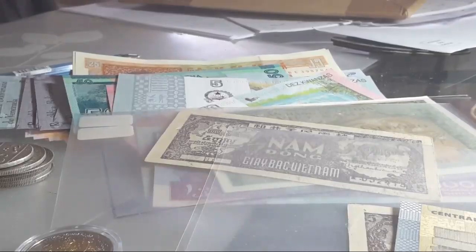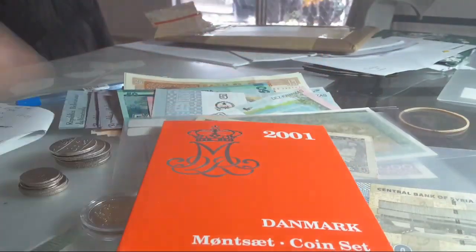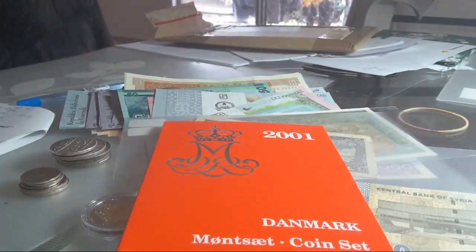Oh, got a Danish coin set. Very nice. As you can see, I don't actually have a camera. So 2001 coin set. And Danish coins are actually quite attractive. They're one of the best in Europe.